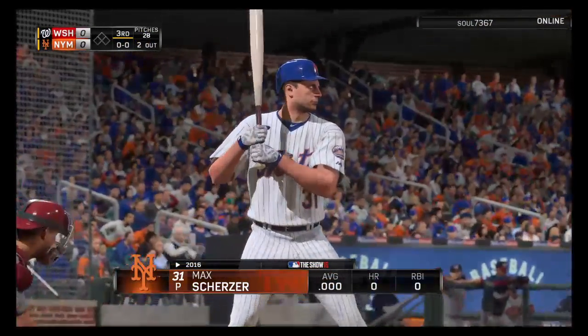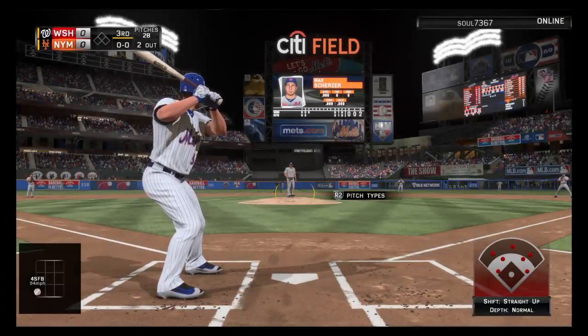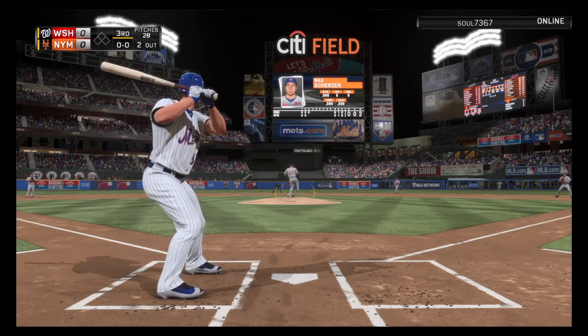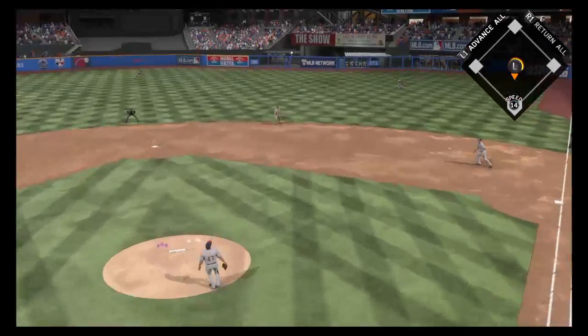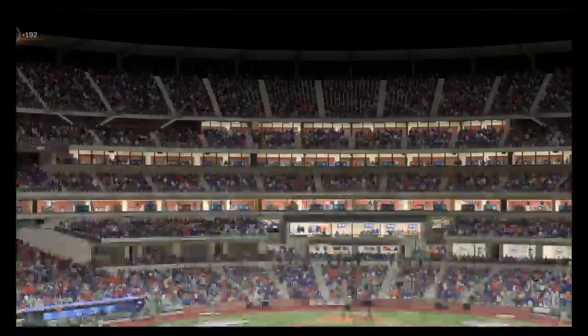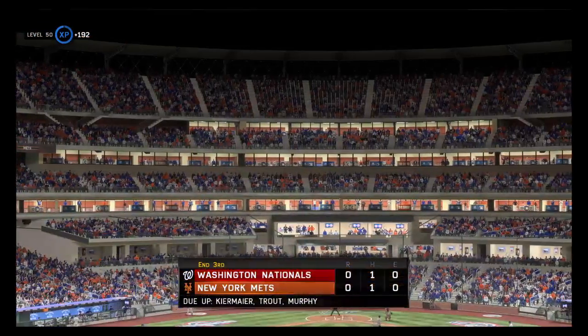2 away now. Max Scherzer stands in. First pitch of the at-bat on its way. And here's a ball hit in the air. Crowd on the run. He's got it. A great running play, and that'll retire the side.